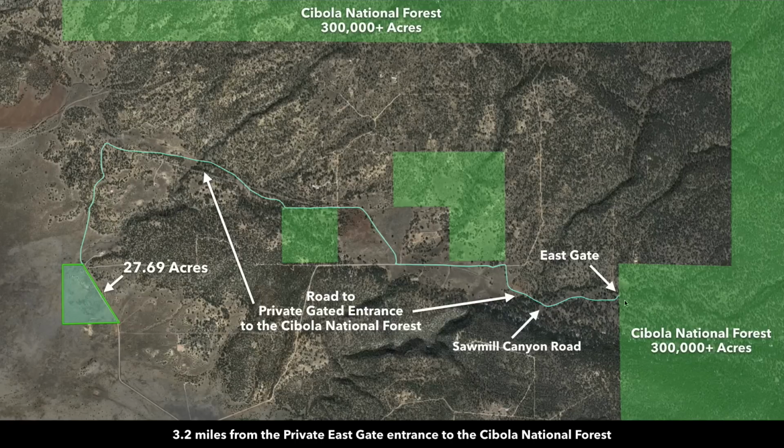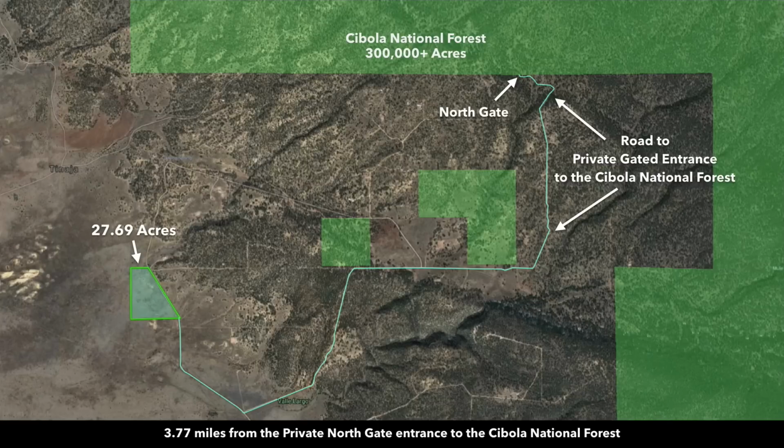This gate right here is called the East Gate, and through the East Gate, you can enter the National Forest in a four-wheel drive vehicle, a Jeep, SUV, truck, all-wheel drive vehicle, or something similar. And that is only 3.2 miles from the property. Then about 3.7 miles, you have the North Gate. So you have two private gated entrances to the National Forest just for the landowners right here in what is called the Morro Ranch. And through the North Gate, you can enter the National Forest on foot, horseback, quad, dirt bike, side-by-side, or similar type of ATV.